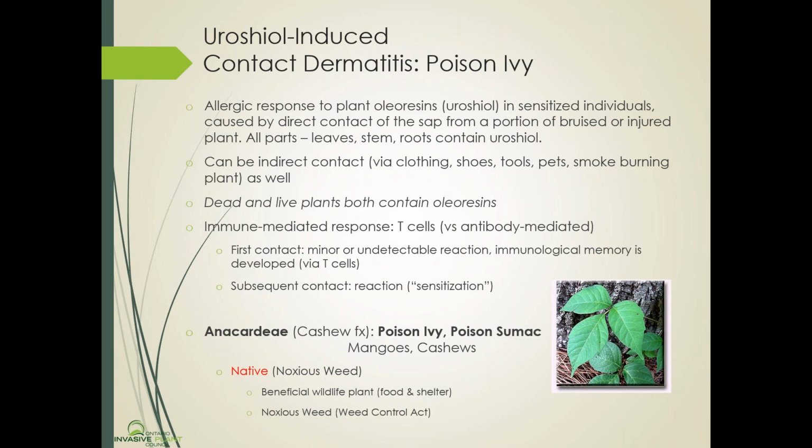And because there's this delayed onset, there's a lot of time to transfer these oils from the initial site of contact to various parts of the body. And so there's different immune cells that are involved, T cells instead of antibodies, that take time to develop a memory of the antigen. And so a person needs to become sensitized. So when people say, oh, I'm immune to poison ivy, often you need the time to develop the exposure to then become sensitized to the poison ivy urushiol.